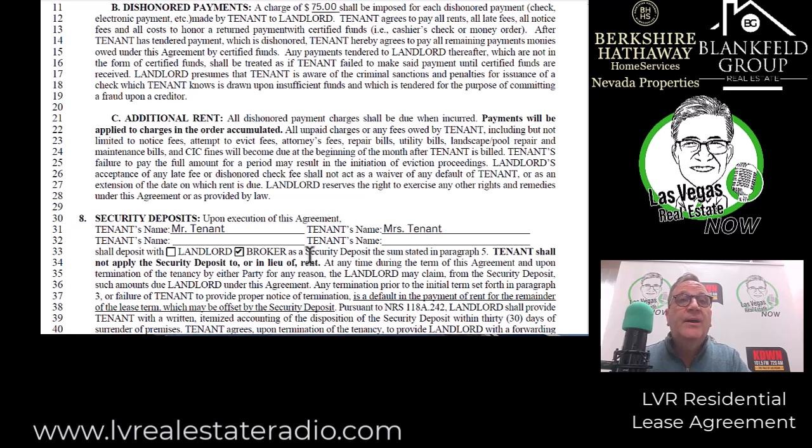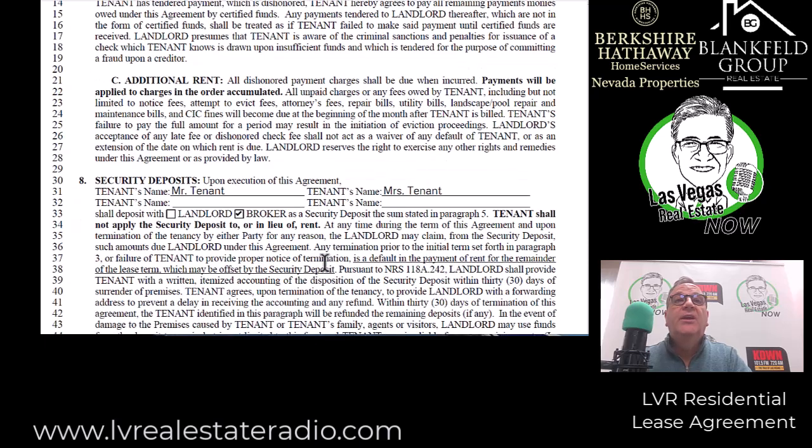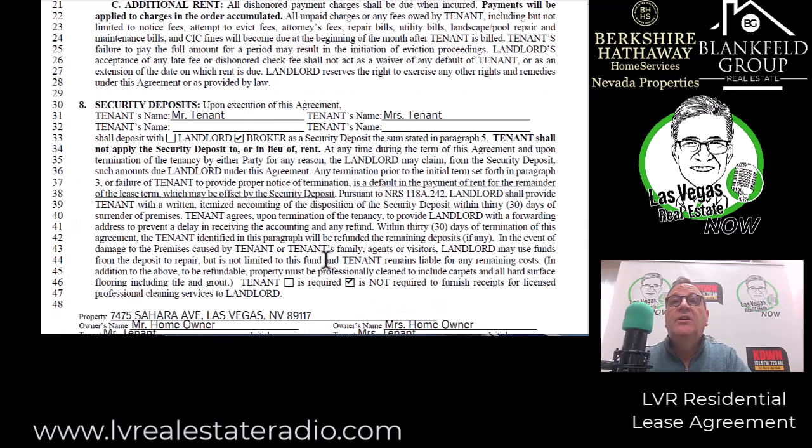In this case, a security deposit being held by the broker. In this case, that's us. And it's being held in a separate trust account.